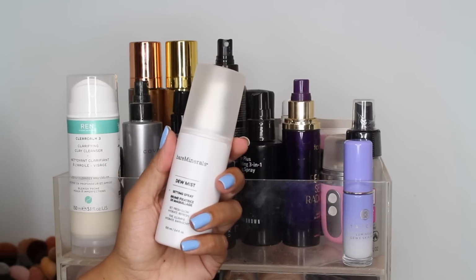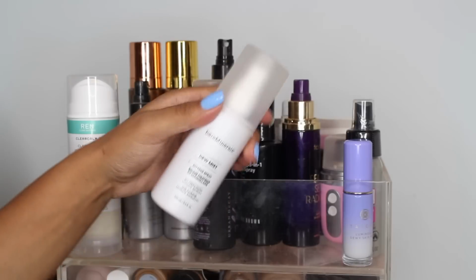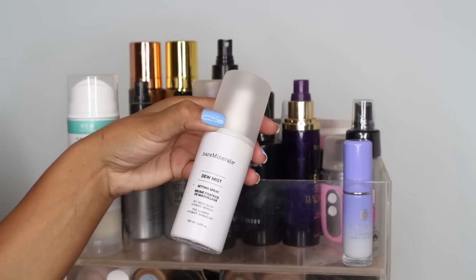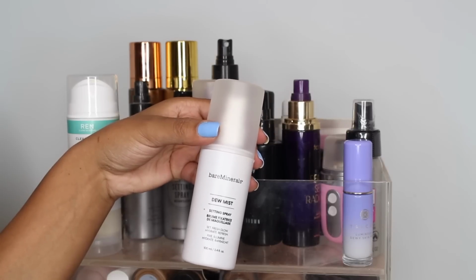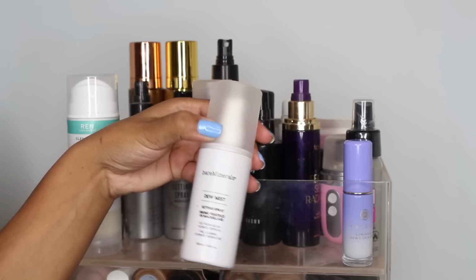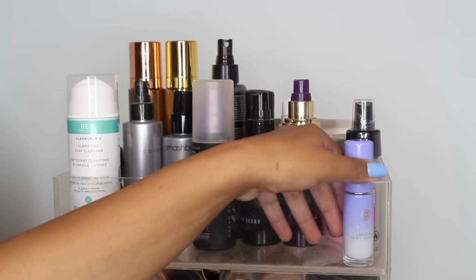Then from Bareminerals, this is the Dew Mist Setting Spray, Set, Fresh, Glow, Hydrate, Refresh, and I used this the other day, and I don't know if it was the combination of products that I had on my face or this setting spray, but I kept forgetting I had makeup on. There's a difference between having a foundation on that feels quite light and skin-like and just actually literally forgetting you had foundation on, and I feel like it might have had something to do with this mist, so I'll have to keep testing that because it's very promising.